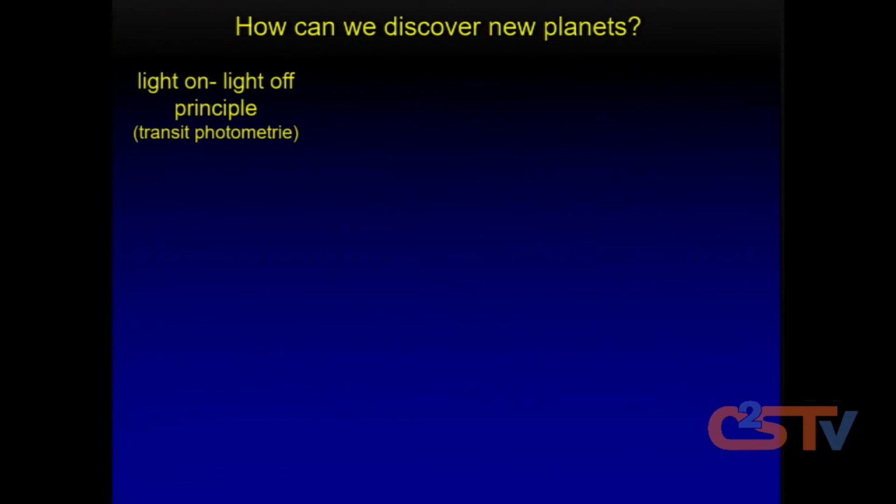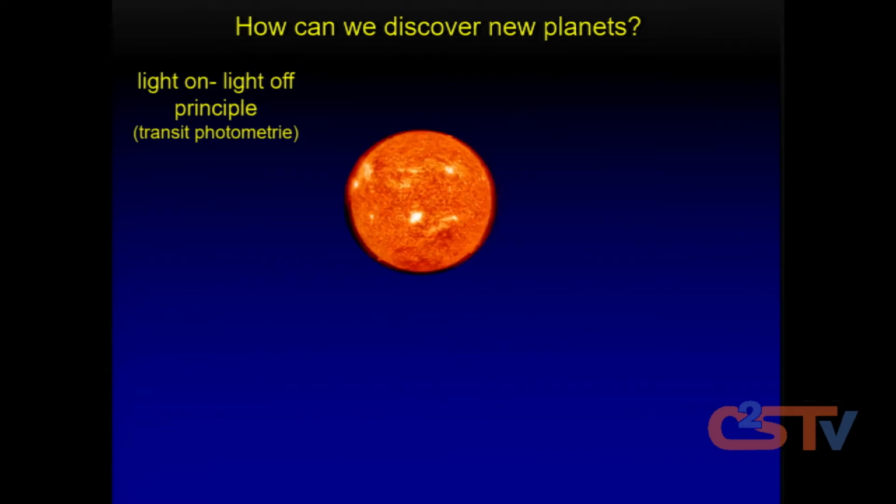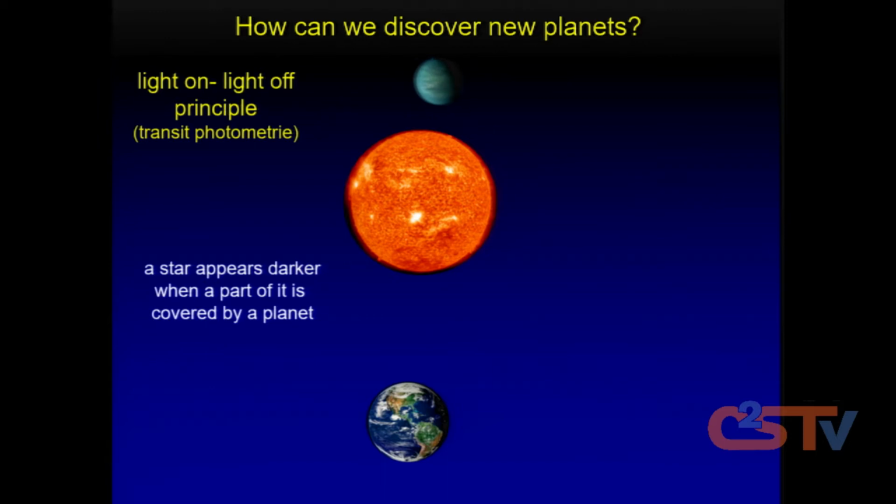A famous principle is called the light-on, light-off principle, or also called transit photometry. It's actually very simple. Namely, let's assume I want to figure out whether there is a planet circling a star far away, a couple of hundred light years away. So there might be a planet, and I'm on our planet Earth here. So how do I actually detect whether there is a planet around the far distant star? Well, every time a planet circles the star and blacks out a part of the star, I perceive the star to become dimmer. Right? It decreases what we call the luminosity, and you can actually measure this.